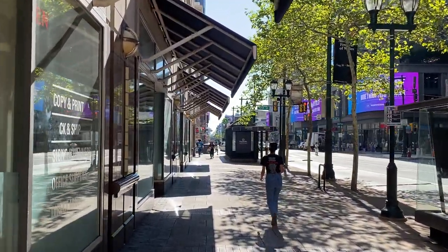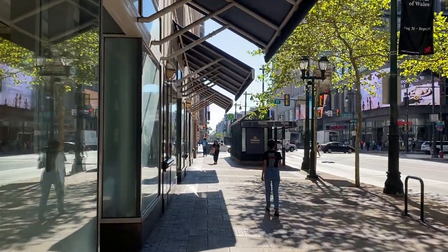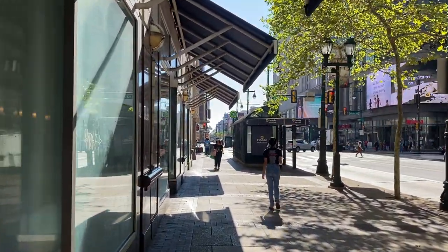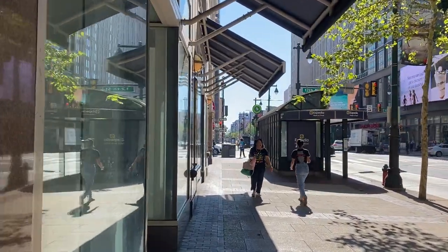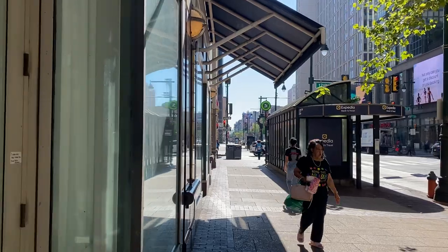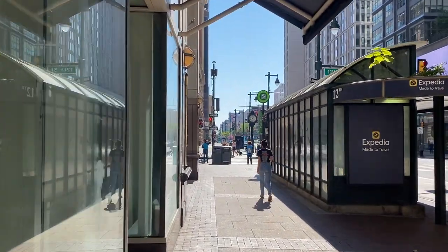I used to go shopping at the Gallery when I was a kid. I used to get fitted caps and jerseys and sneakers. I used to take the train all the way down here as a kid just to go shopping. But now as a young adult, I don't really use the Gallery at all anymore. At all, like zero. There's no reason for me to come to the Gallery. But yeah.